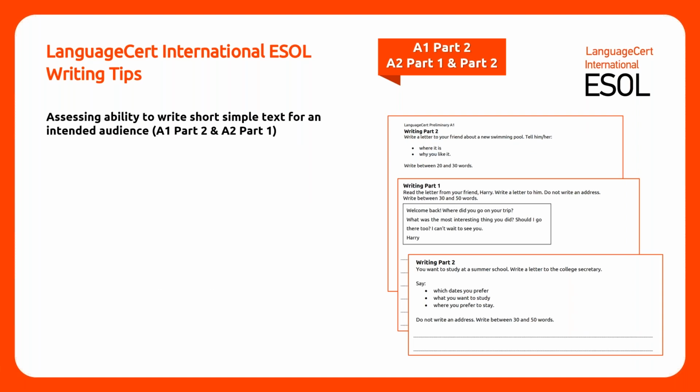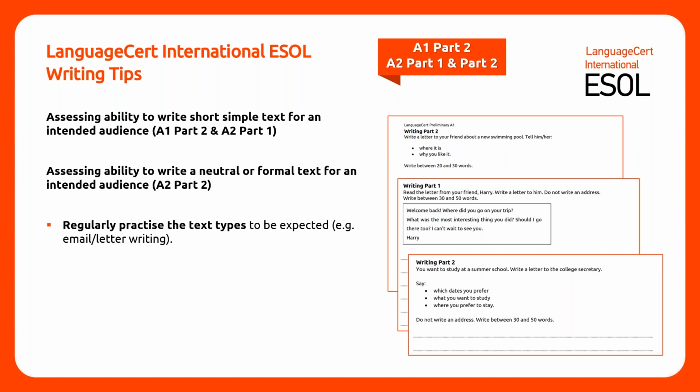Remember that at A1 level in Part 2, but also at A2 level in Part 1, the aim is to assess the candidate's ability to write short, simple text for an intended audience. At A2 level in Part 2, the aim is to assess the candidate's ability to write a neutral or more formal text for an intended audience. Here are a few tips. Regularly practice the text types to be expected. Examples are emails or letter writing.